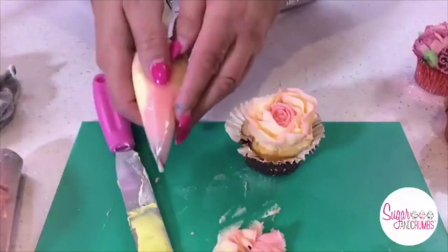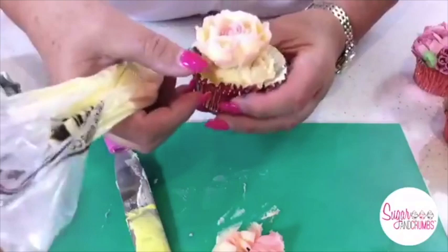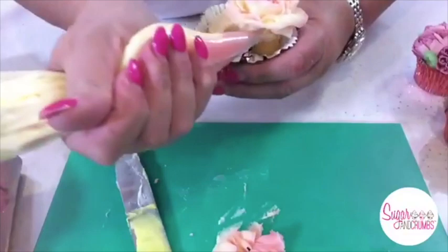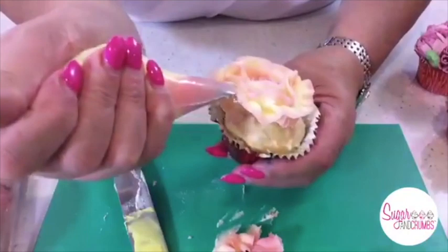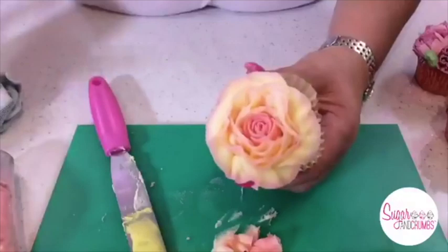Okay, this is the difficult one. We're going to lie the nozzle down now. We're still going to have the base coming in. So, get my foil down. So the base is now in, we're going to squeeze and we're going to lift up. We're going to go underneath, squeeze and lift up. Squeeze and lift up. Just drop your hands down. That's it. Squeeze and lift up. And then the last one, see this one here, this is your first petal. You're going to go under, squeeze, and you're going to bring it round on top of your first petal.